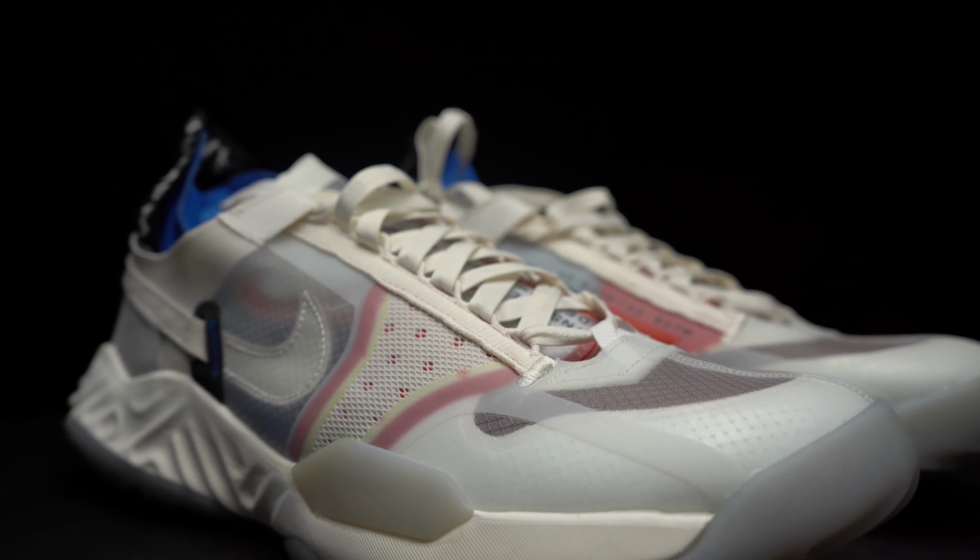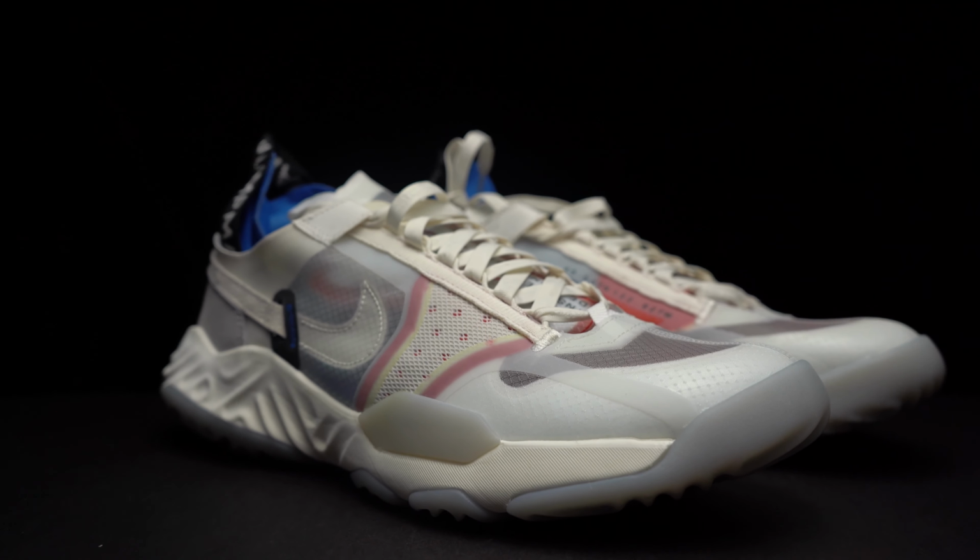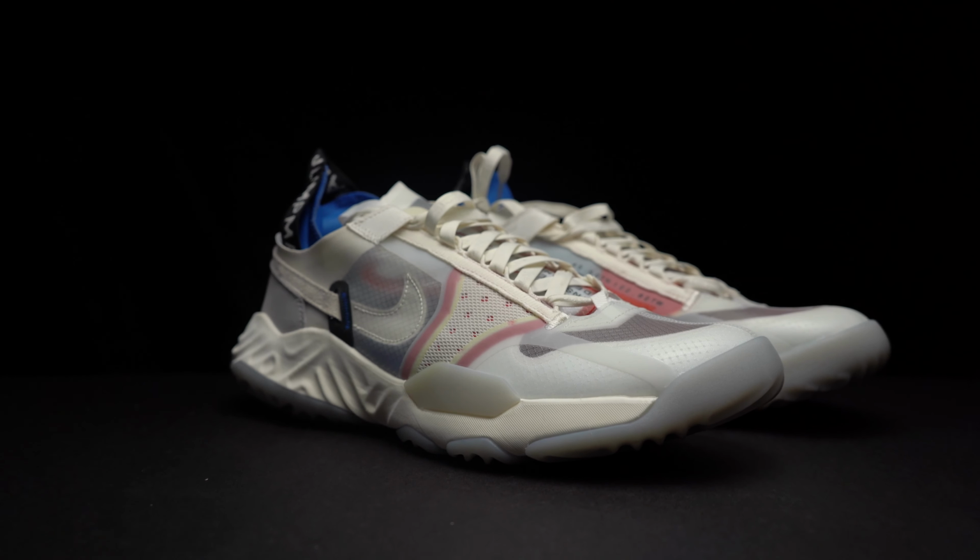So that's basically it on my constructive feedback, so let's just do a really quick on foot so you guys get a good feel of what they may look like.